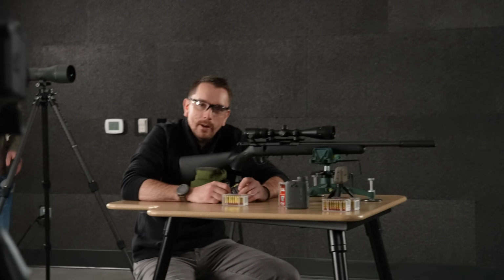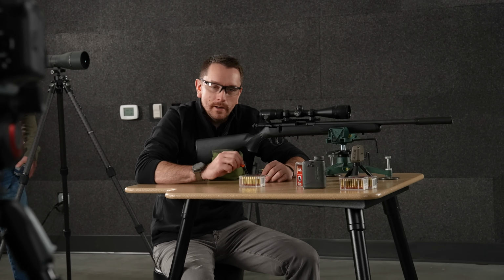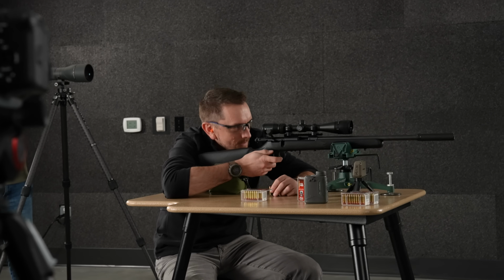Winchester Magnum rimfire at 100 yards distance, 93.1 meters. We're firing from the Savage Mark II rifle. Fire!